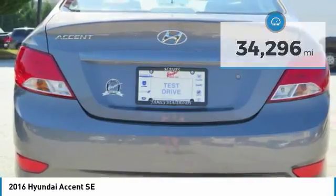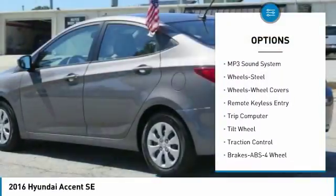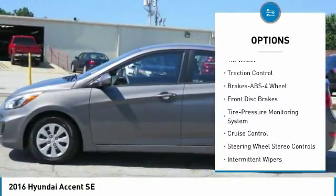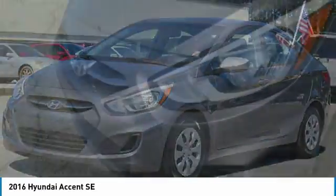Here are some of this vehicle's great options: traction control, anti-lock braking system, air conditioning, power steering, cruise control, AM/FM stereo radio, rear defrost, FWD, bucket seats, trip computer.